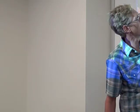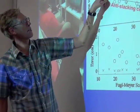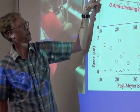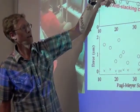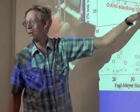And you can see, actually, this is the amount of effort the robot's doing. The X's are with the conventional controller, and the zeros are with the anti-slacking controller. So the robot's doing much less work here when it just allows the patient to do a little bit of error. So you just need a little error to help motivate you, is kind of the story there.